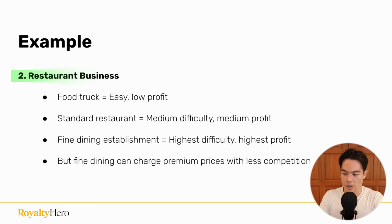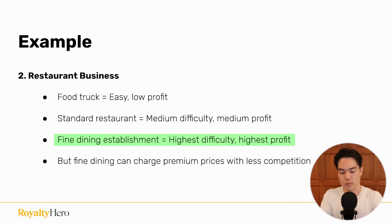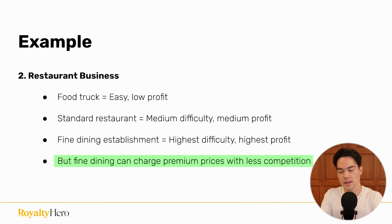Another example in the restaurant business. So if you're just doing food trucks, right? Easy, but low profit, right? But if you're doing a standard restaurant, then that could be a little bit harder, but medium profit. And if you're doing fine dining, you can actually charge premium prices while having less competition because there are a lot less fine dining establishments out there compared to, let's say, a super casual restaurant.